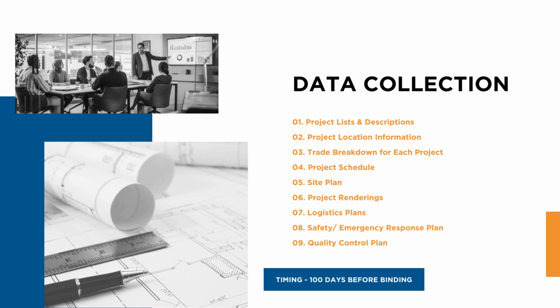Project schedules are also important, when the project begins, when it ends. And if you can, it's always helpful to be able to show escalation, when you'll have peak workers on site. Site plans, project renderings, logistics plans, also safety and emergency response plans. Do you have a quality control plan? All this information should be gathered by 100 days before binding.